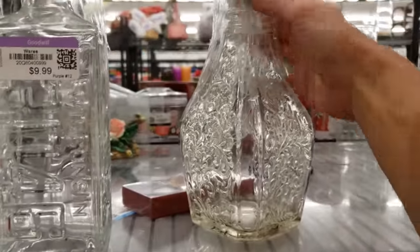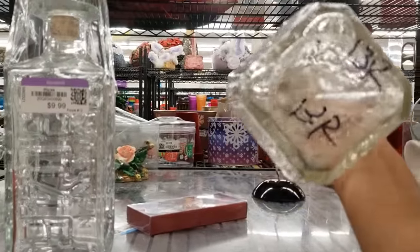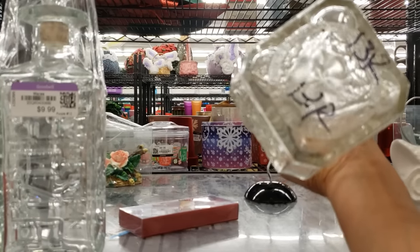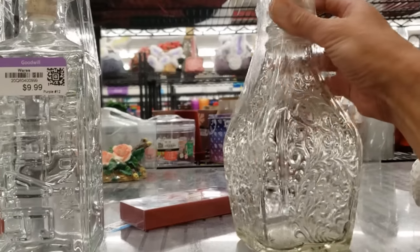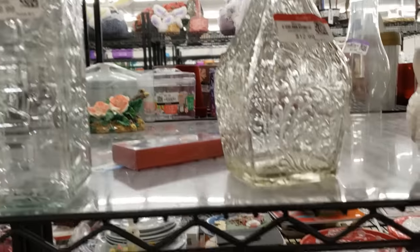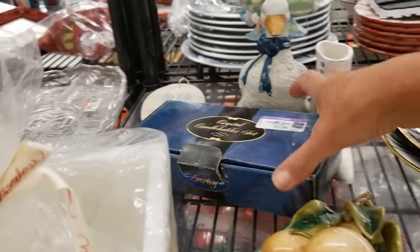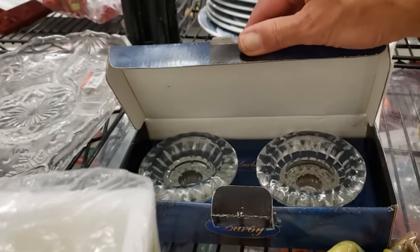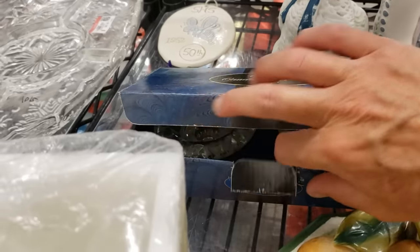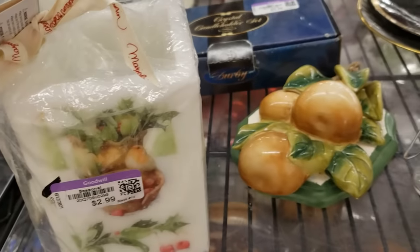I really like the design on this decanter. It's really pretty, and I think it's vintage, but $13, that's a bit much. It's rare to find candle holders in their original box. These are nice, they're Derby, but the resale value is just not there.